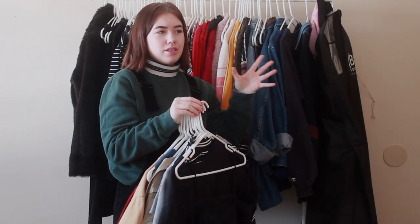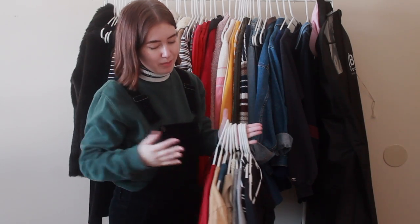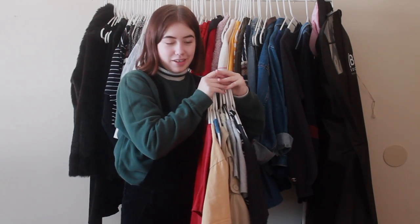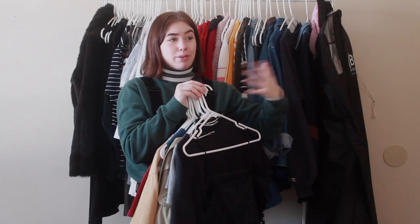And a lot of my clothes are thrifted, the majority of my closet is thrifted, so that's why I'm able to clean out so much stuff. I do this pretty frequently, at least every season I'll rotate stuff. But because I'm not spending hundreds and hundreds of dollars on clothes, I'm able to get rid of stuff easier and replace it if I need to. So yeah, got all that stuff out of here.